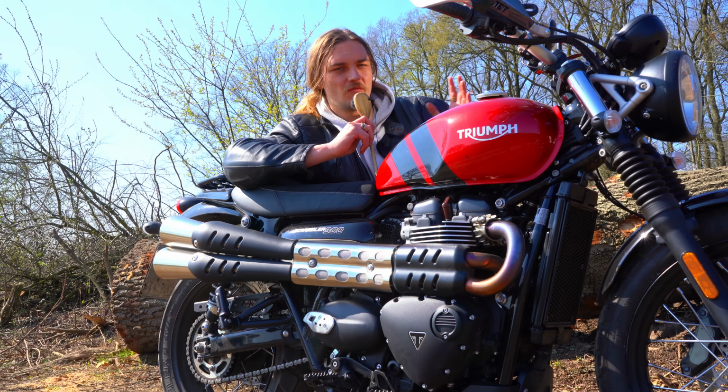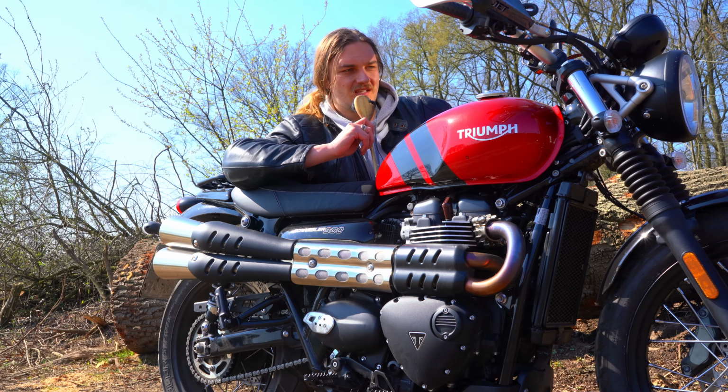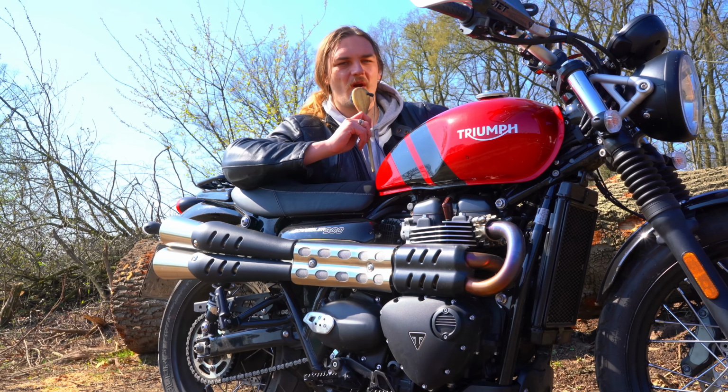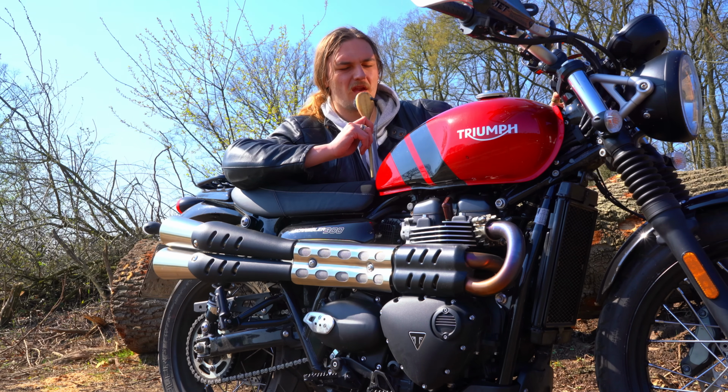And the bike is a really decent street bike, I have to say. It rides the street decent. On the gravel road, it can do it, but I wouldn't do anything too crazy on it. I wouldn't go on a single trail or anything. And it predominantly is a street bike.